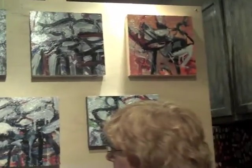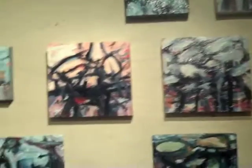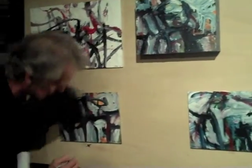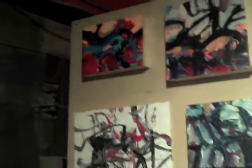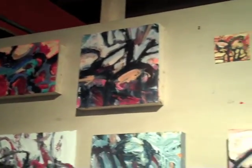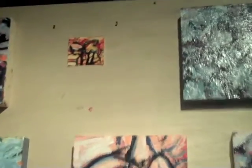139. All right, let me find that. Okay, let me find 139 and get rid of these. Another wall. Slightly larger works. I'm sorry. This indicates that a piece has been sold and taken home.